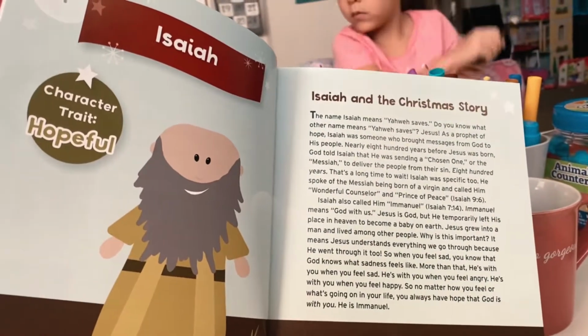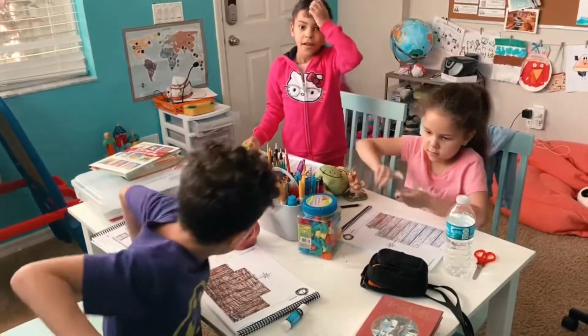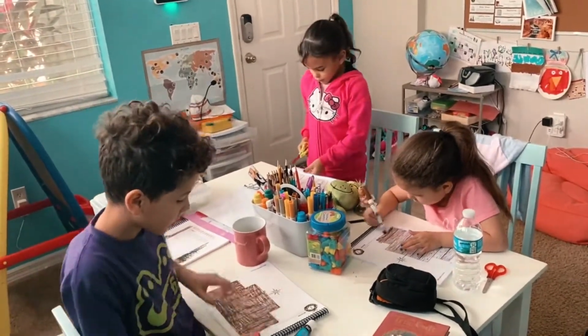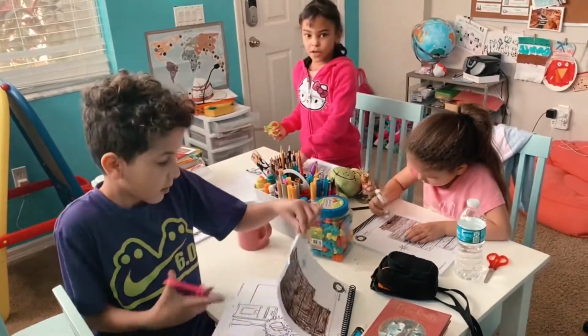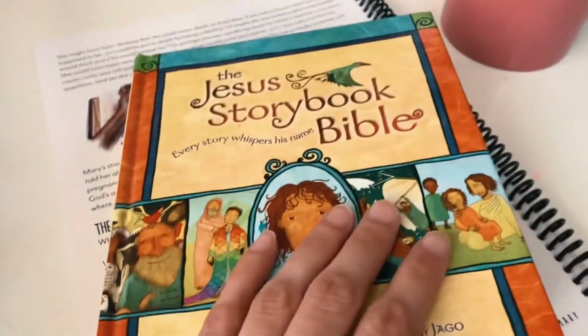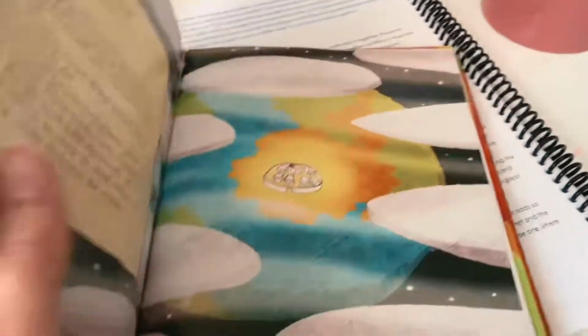The name Isaiah means Yahweh saves. Teacher: Yes. So only cut on the lines? Yes, cut the dotted lines. These that go around the house? Yes. Oh, we're going to read from the Jesus Storybook Bible.